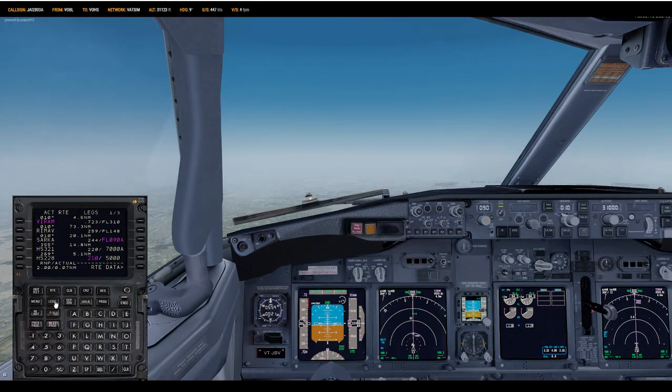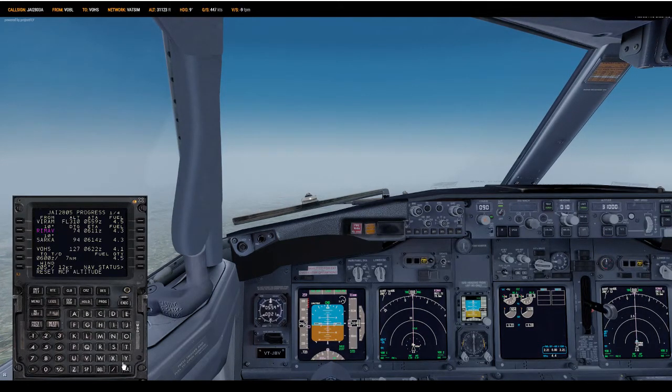A little bit earlier. So I have to start. Whenever 5 nautical miles are left, then we can ask for descent. Otherwise, I think maybe they would tell me initially. So let's see. And yep, so we can ask.